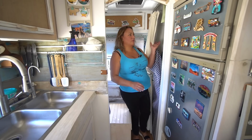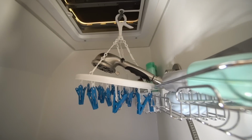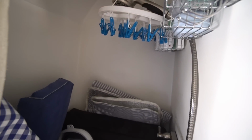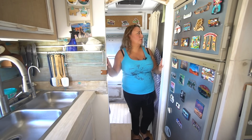Back here, we have our shower. But our shower is multi-purpose, as everything needs to be in a small rig. This is actually what we call our garage, and we keep our picnic table and our extra chairs, our portable tent, and the tent for the doggies, and our outdoor rug.